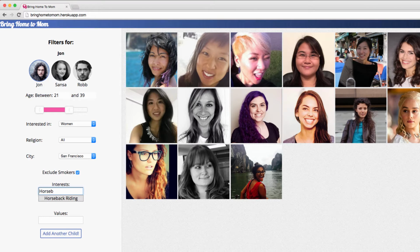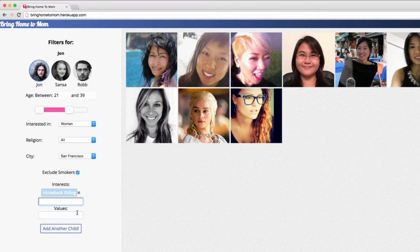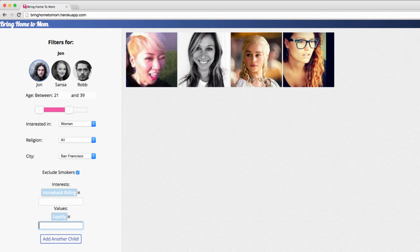As I begin typing that in, I see the field auto-completes itself for me, so I can go ahead and just click on the result I want. And then I can do the same thing here with values that are important to John, like loyalty. Now we have a nice, short, custom-filtered list of potential matches. Let's click on a photo to learn more.